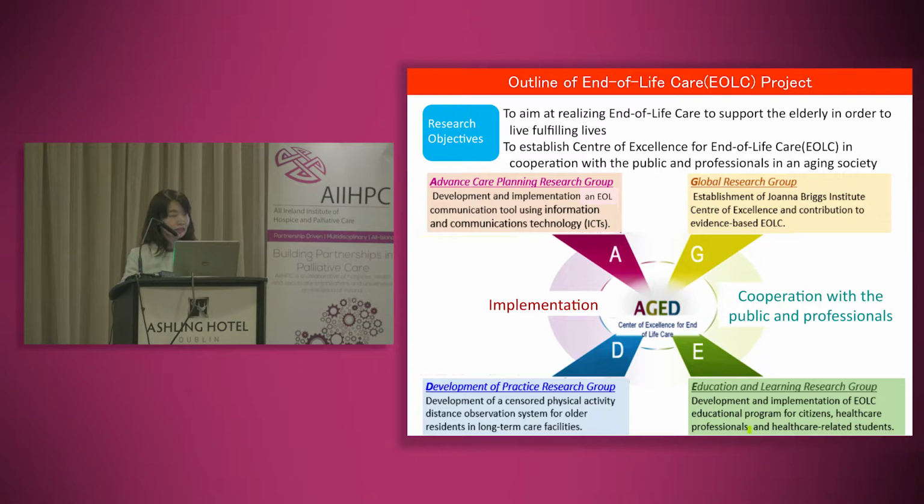As for the Center for End-of-Life Care, these specialized centers seem to be established in some facilities, such as All Ireland Institute of Hospice and Palliative Care, or some universities in Europe, but there is no such center in Japan. To accomplish the aims, we are divided into 4 groups called AIDED. Group A, Advanced Care Planning Research Group, Group I, Group G, Global Research Group, Group E, Educational and Learning Research Group, and Group D, Development of Practice Research Group.